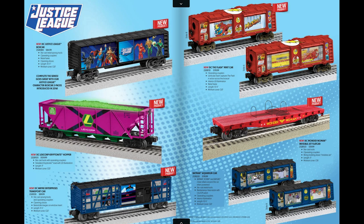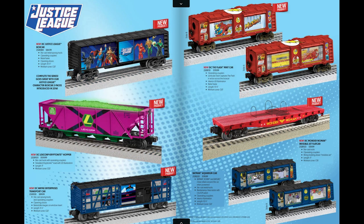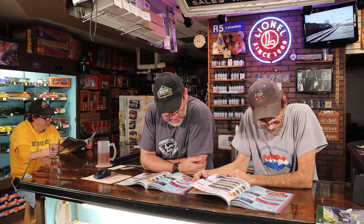And what do we got next there, Bill? The Justice League. I thought the Batmobile was pretty cool, inside the boxcar. Lex Corp. The Lex Corp hopper car is kind of cool. The Kryptonite. The Wonder Woman's got to be the freaking... Where's the jet? It's not there. You're right, the invisible jet. I love how they have the jet shadow. If it's an invisible jet, would it have a shadow? I don't know, but it looks like either a jet or a helicopter. Oh, it's her invisible jet flatcar.